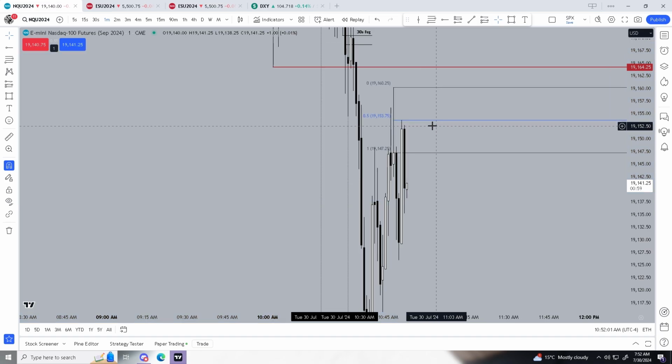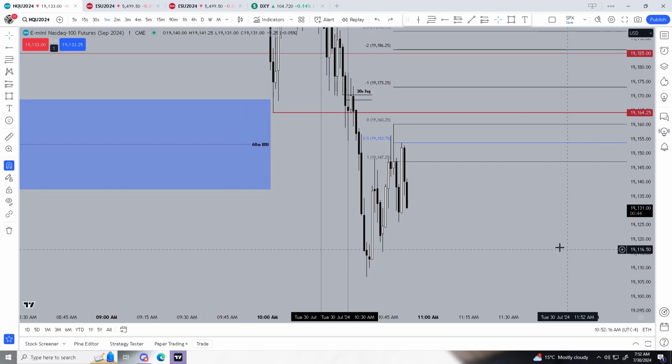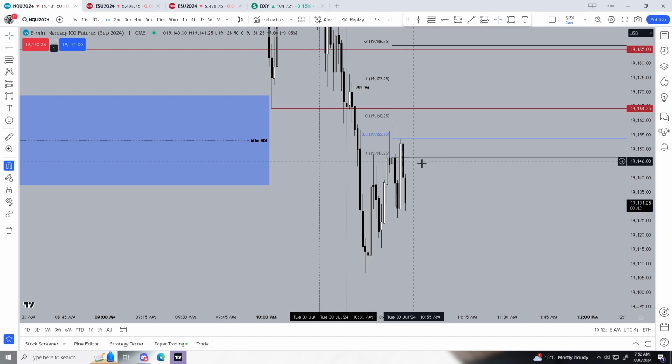Look at that. Midpoint of that wick. Wicks are very important because they represent balanced price ranges. That's why the midpoint of wicks are so powerful.